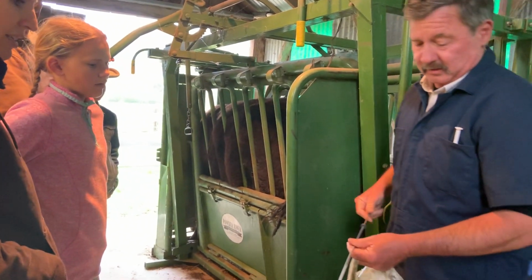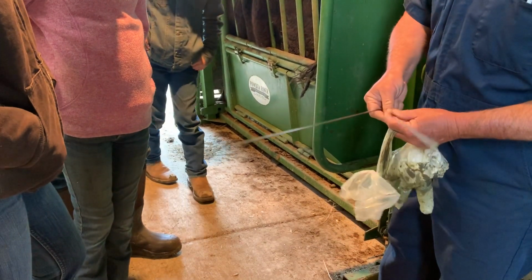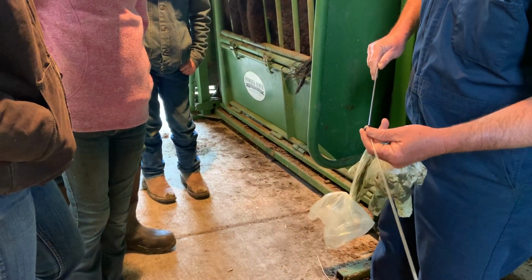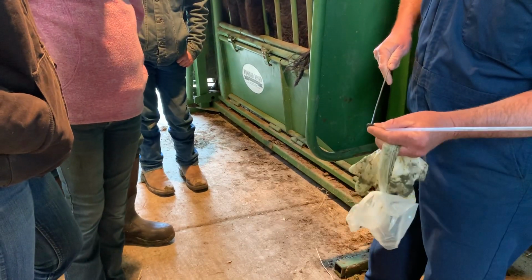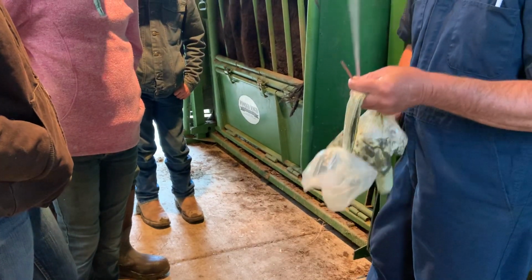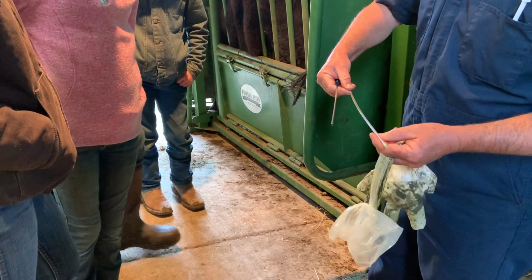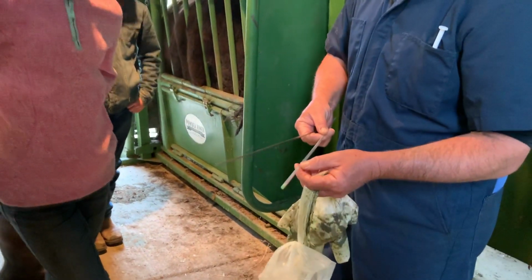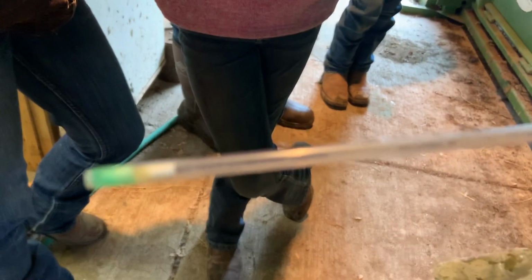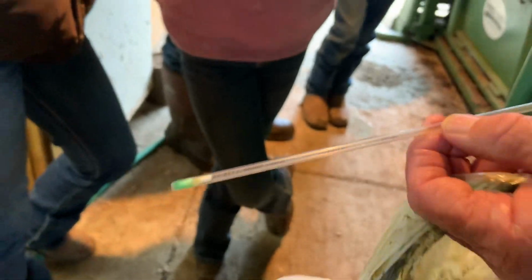And then what I always do, just as a rule, is when I'm all done, I make sure my donut stays on my gun, so I don't lose that. I'll need it the next time. Then I always read each one of these straws, which has the bull's name and where it was processed and the date and all that sort of thing. You may not be able to see it in this light, but I confirm that we have the right bull. It's a little bit late if we don't.